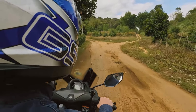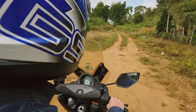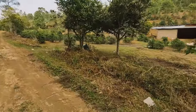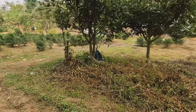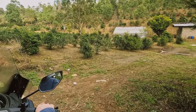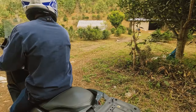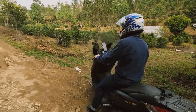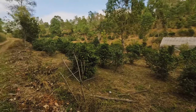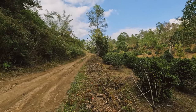Right here. Should we risk it? Oh, the road is in terrible condition. I think this is where the empty hut used to be. Let's park here. Get off. Maybe we can still see the toilet. There's a car. So very peaceful, and it's clearly used by many locals to cross the border.